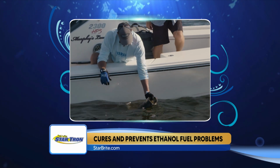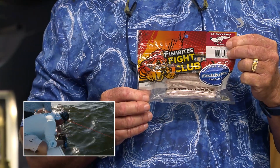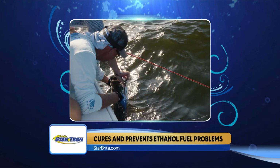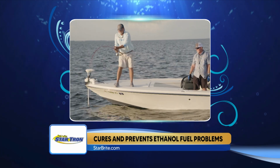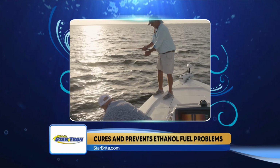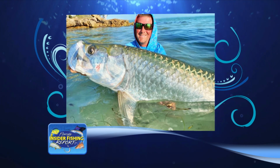The Jaywalker 120 is a great topwater to throw if they're blowing up on baits. Always for live bait, it's tough to beat a corked finfish or a corked live ladyfish. My tarpon photo tonight is of a young captain, Captain Griffin Deans, out of the Manatee River Slot Machine Charters.